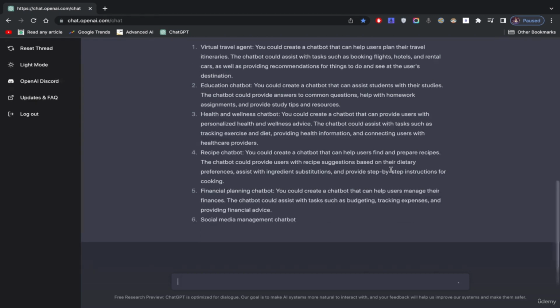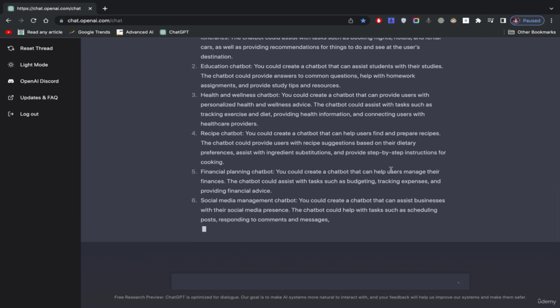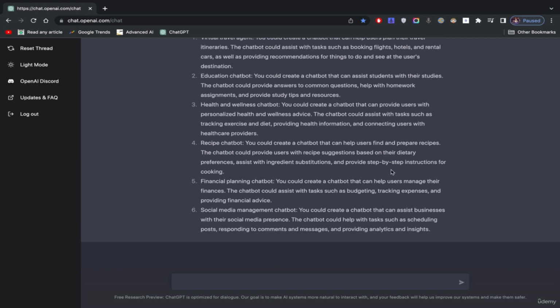Health and wellness chatbot. So you can train ChatGPT to learn about what's your height, what's your weight, what's your blood type. You can give it all this information, and it can give you a specialized meal plan so that you can be at optimal fitness. So like I say, the opportunities are endless. Let's continue going. So recipe chatbot, financial planning, social media management, and on and on.